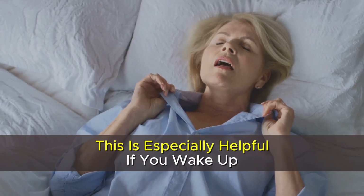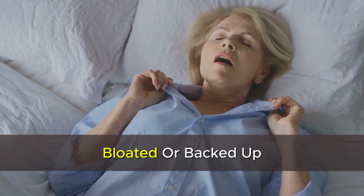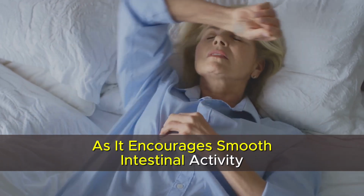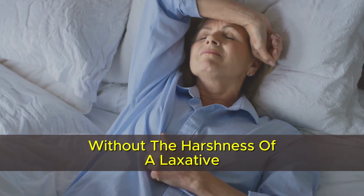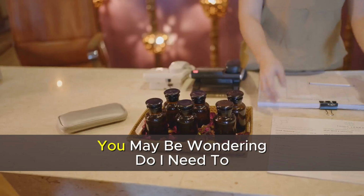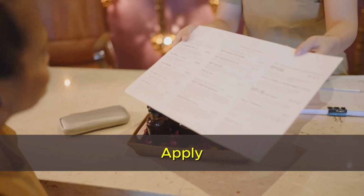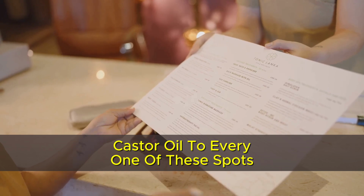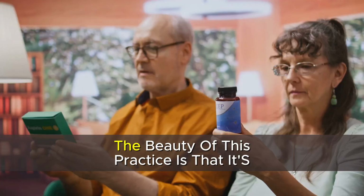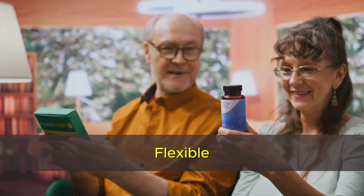This is especially helpful if you wake up feeling gassy, bloated, or backed up, as it encourages smooth intestinal activity without the harshness of a laxative. Now let's pause for a moment. You may be wondering, do I need to apply castor oil to every one of these spots, every night? Absolutely not. The beauty of this practice is that it's flexible.